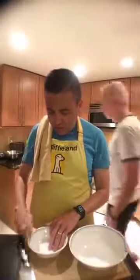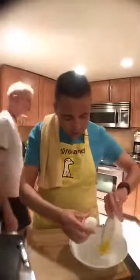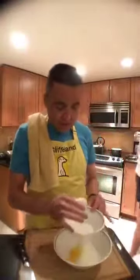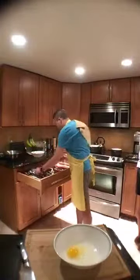One egg. Here we go. 1, 2, 3, go. No shell, yay! I could have cracked it right into that one, so I just spoiled the bowl for another reason. Okay, let me whip up that egg. Whisk. Fork.